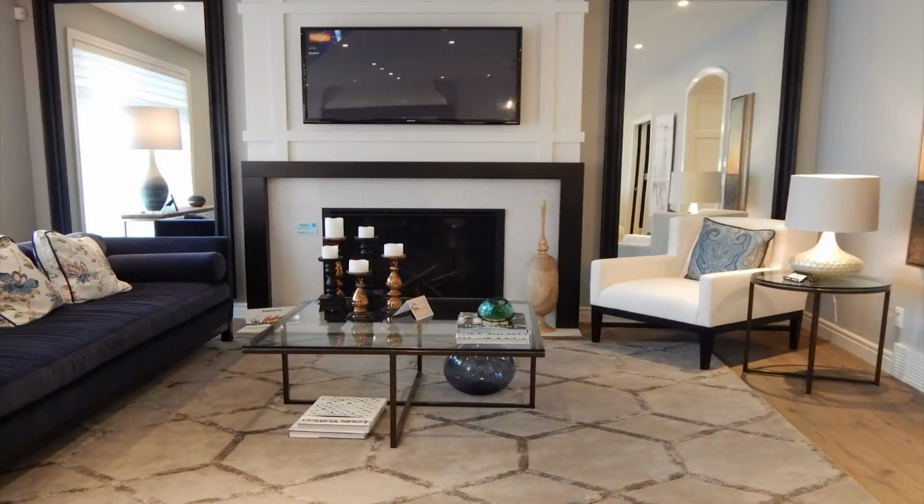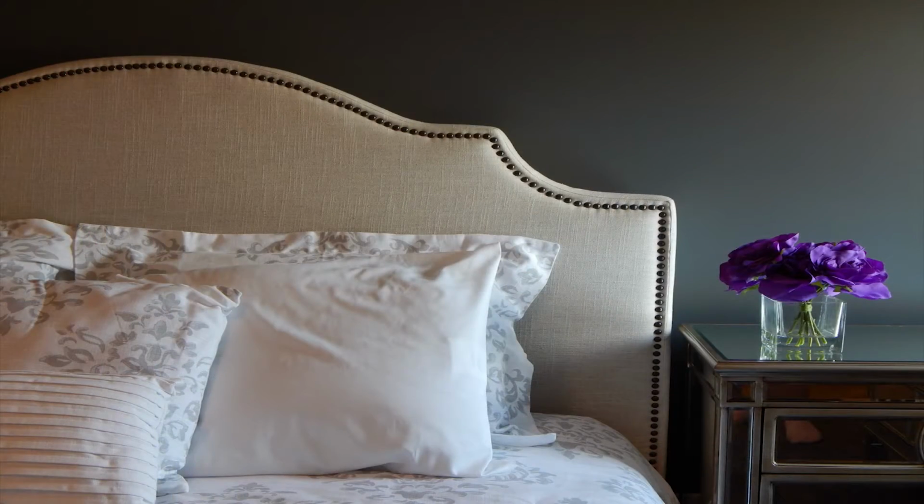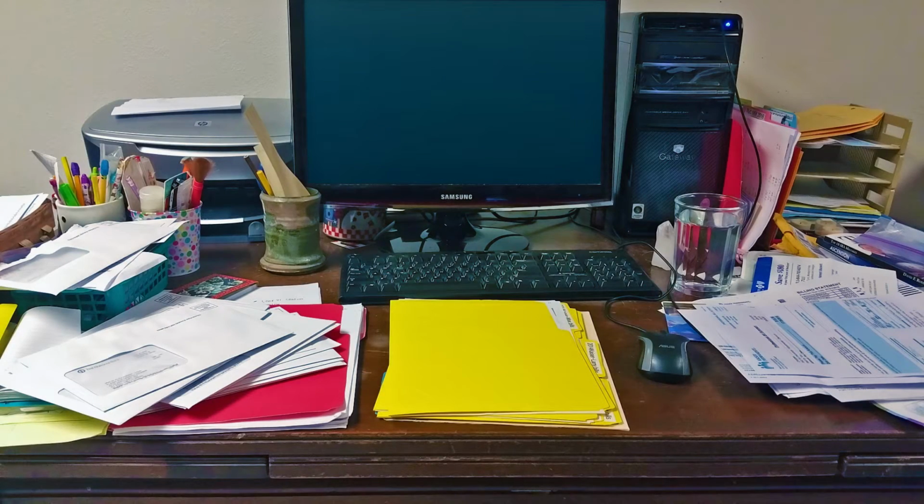So, we've all seen the pictures of the beautifully staged homes, the beautifully staged living rooms and kitchens and bedrooms. But what about the home office? That doesn't get nearly as much attention. And if your office looks like my office, it kind of maybe looks like this. Not a good look when you're trying to sell.